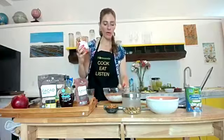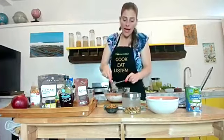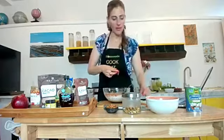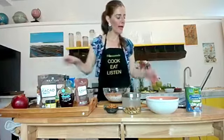So almond butter is a good fat, but you want to eat it in moderation if you're just starting out, because it's still high in calories and it's still high in fat. So there you go. We're using 2 tablespoons in this recipe. So that's been added. That was 1 big tablespoon, which would equate to 2 cooking tablespoons.